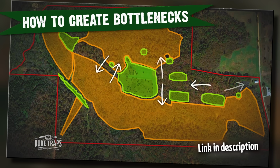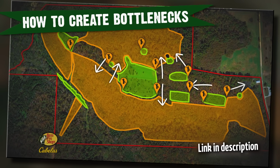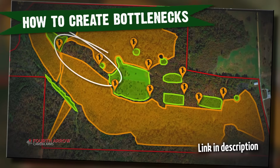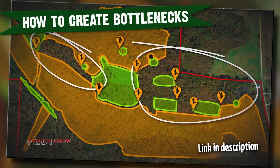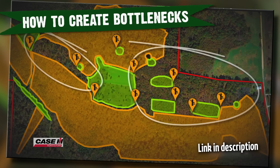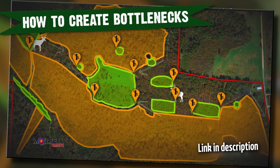How are deer working around the edges of that food plot? When they're not going to that food source, when they're going to a different food source, or traveling to and from food and cover, how are they moving around that food plot? Somewhere close by, there's going to be some type of pinch point or bottleneck around those food plots. Those are the type of things we're looking for as we back off food sources, maybe a couple hundred yards, and we're looking at how deer are moving through the area.